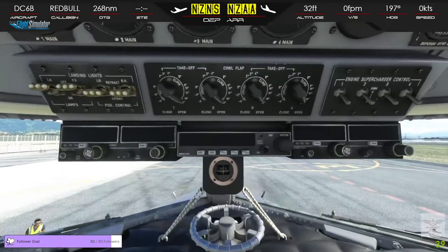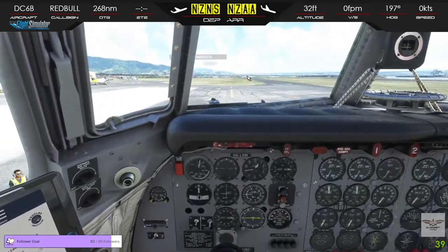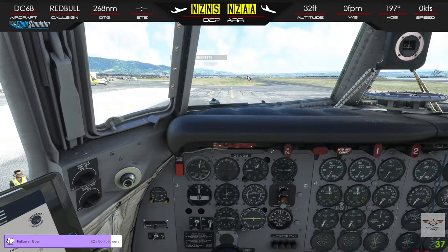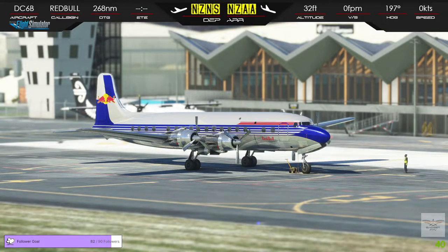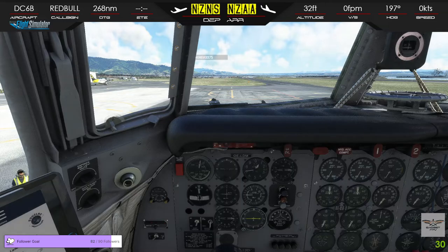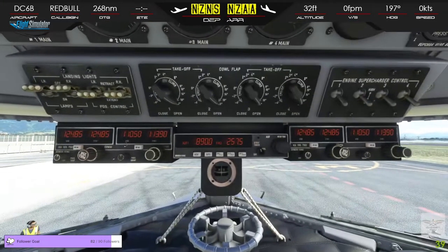So we've got the radios on now, have we? Okay, radios have come on. So we're doing a VOR to VOR, DC6, New Zealand South Island to Auckland. Yeah, and we're in the Red Bull livery today. So, no GPS.